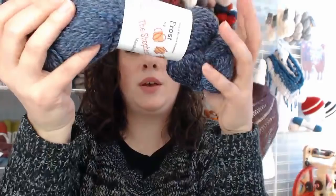There's a lighter solid color and a darker tonal variegated that is required. So of course I went through my store trying to find yarn for this knit along. I did find the darker tonal variegated, which I'm going to use, this one.